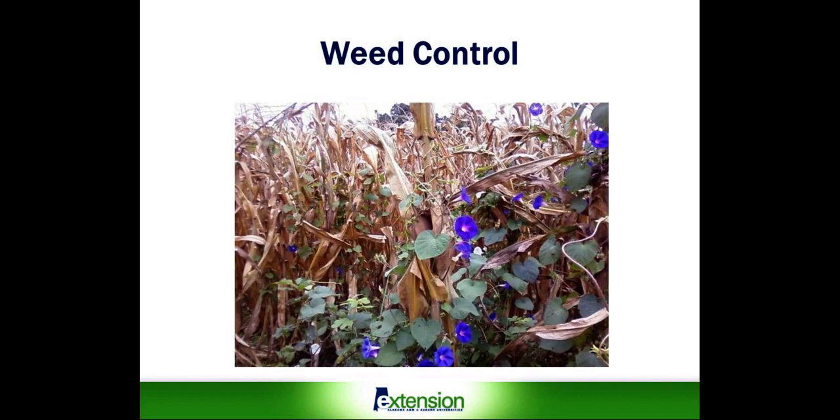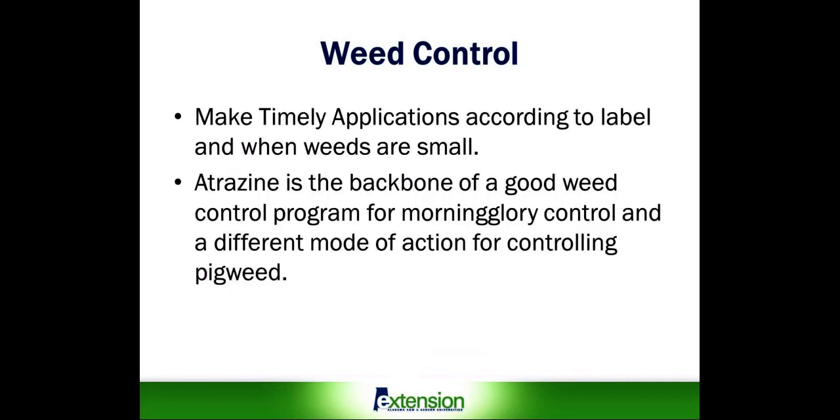The other thing I want to talk about is weed control. One of the biggest problems that we have is morning glories, and usually our herbicides will break down towards the end of the year and we'll have morning glory problems even in our highest yielding fields. What you want to do with your herbicides is make timely applications according to the label, and I would use the growth stage rather than days. When weeds are small, that's the best time to control them.